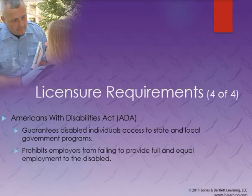Most of this that we do has been guaranteed and brought in from the Americans with Disabilities Act, the ADA. So if you have physical disabilities, doesn't mean you're prohibited from being a medical provider. You still have the ability to be disabled and have a license.